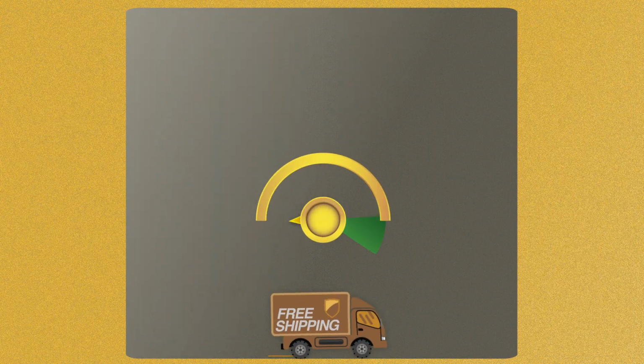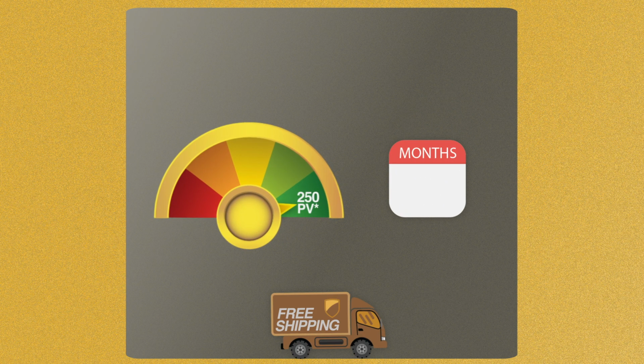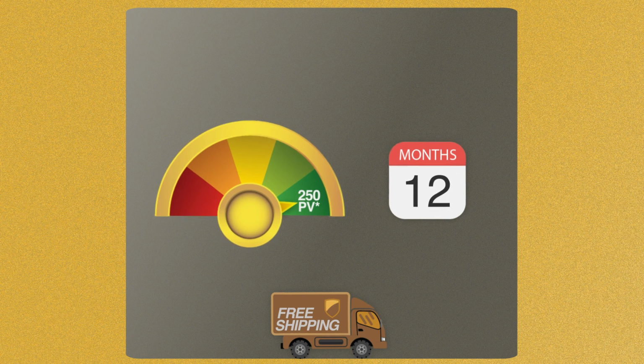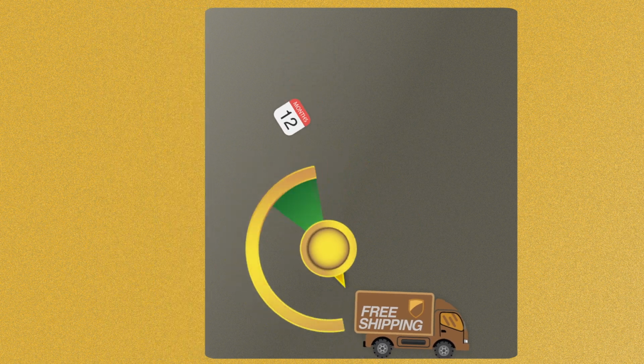What about shipping costs? Free shipping rebates are earned in a similar way. When you make monthly orders at 250 PV or more for 12 consecutive months, you will be rewarded with a cash rebate that refunds all of the ground shipping charges you incurred on your monthly orders over the previous year. Claim your rebates over the next 60 days and enjoy free shipping.